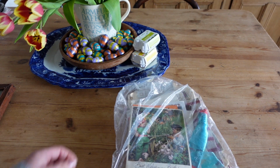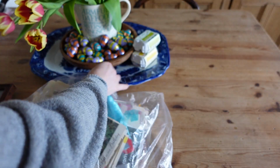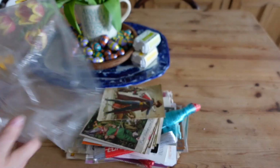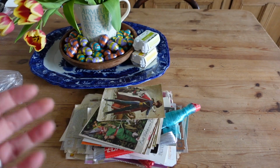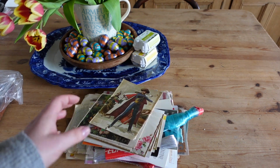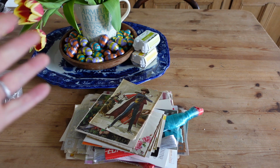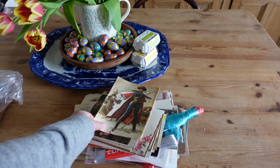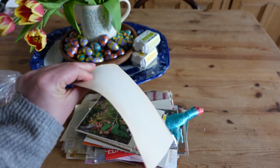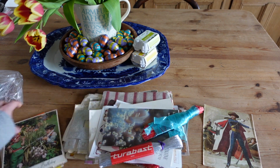And then the other thing I thought I'd show you was this bag of ephemera that I found in a charity shop. And again, it was £2. I wouldn't normally buy things like this because I am aware it's kind of, I suppose, collecting junk. But Lulu is starting her GCSEs in September, and she has picked art. And I just think that these little bits of ephemera are really good for that sort of thing.